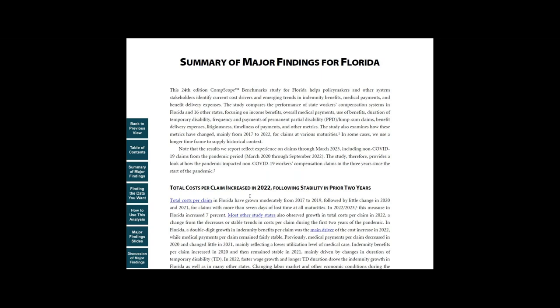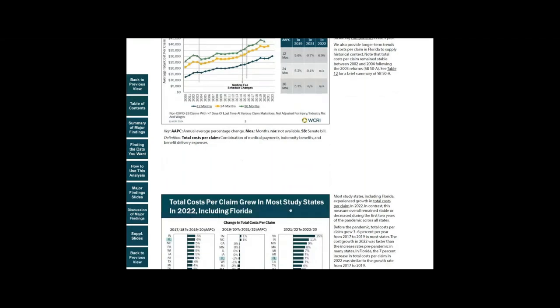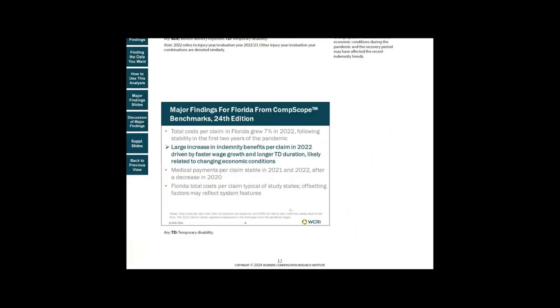Next, we can click on the major finding slides. The slides show the report findings visually and in more detail, telling the story in pictures using graphs and charts. Notice that the slides have side notes, which provide additional information about the data or state system features.